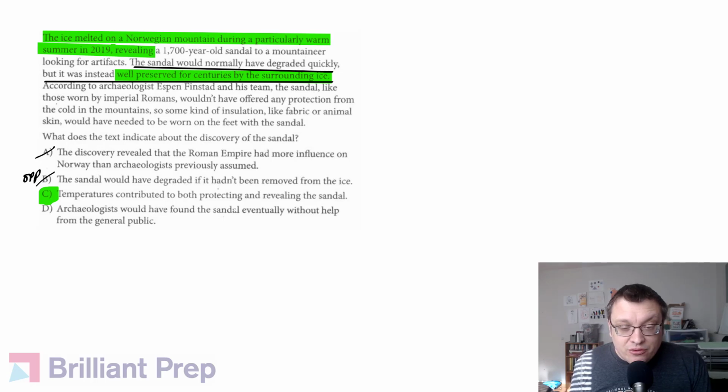Archaeologists would have found the sandal eventually without help from the general public. Again, like choice A, is it possible, plausible, even likely that D is true? Perhaps. You could imagine, maybe eventually one day as temperatures continue to go up, or in warmer summers, whatever the case may be, someone would have stumbled on it at some point. Sure. Very plausible. But very plausible, sure, sounds pretty good. That is not good enough, right?